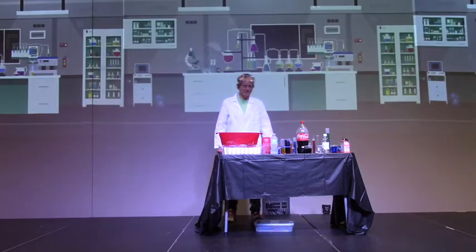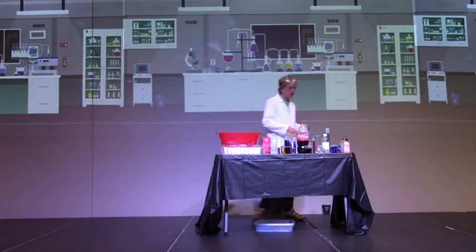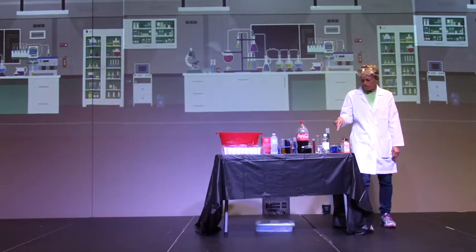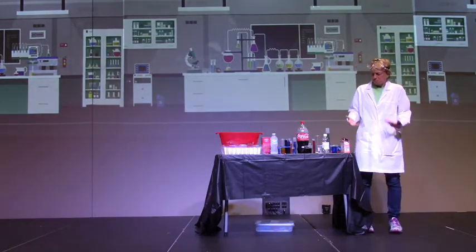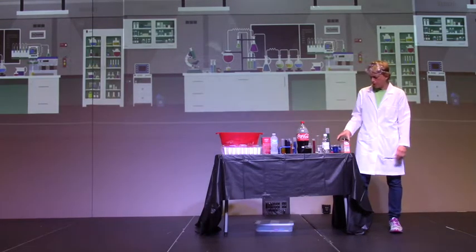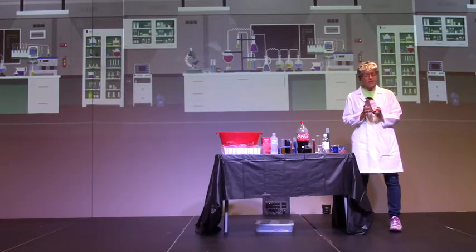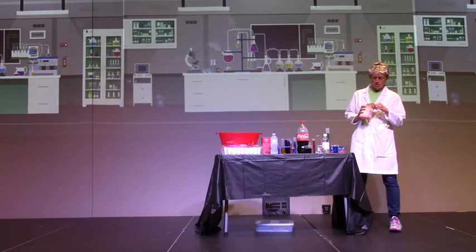So, yes. But anyways, why don't we just get to some experiments? What we got here, we got three liquids. This one's water, I just put some food coloring in it so you can see it. We got some vinegar and we got some Coca-Cola. So what we're going to do, an exothermic reaction because we've got some baking soda again, which is NaHCO3.